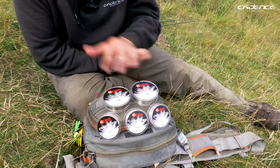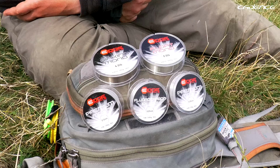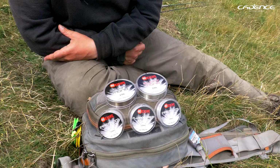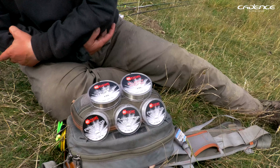This one in particular today. For the dry flies, I will possibly use fluorocarbon down to 3.5 pound breaking strain. But latterly, I've been having a little bit of a mess around with the Edge Tackle floating and sinking mono. It's in a similar light to what I was saying before about the indicator setup and the dry fly setup.